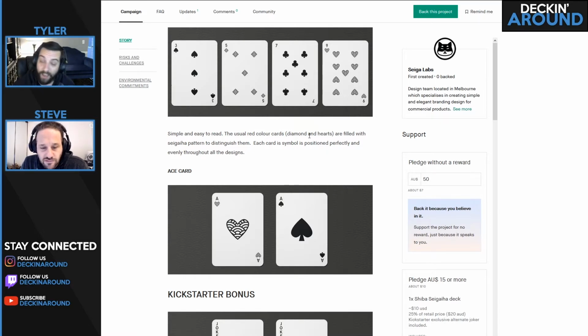pips and indexes. So that kind of puts us into an interesting category of who's going to go for this deck. It's really going to become more of a novelty deck than a usable deck. You're not going to see a magician who's going to have cards that aren't easily identifiable. Again, poker's off the table.